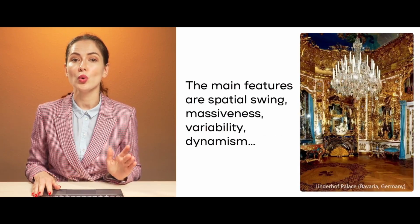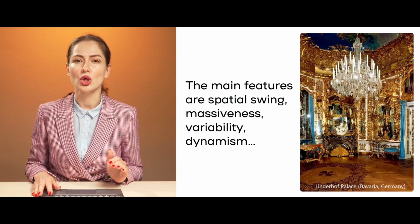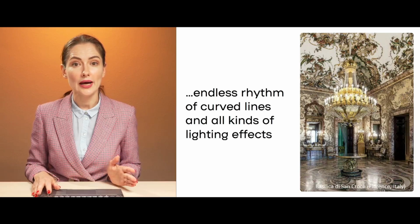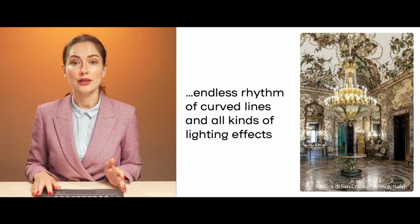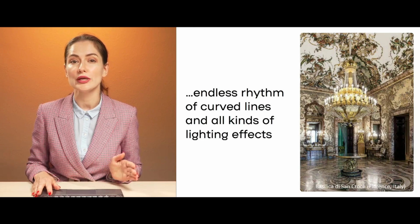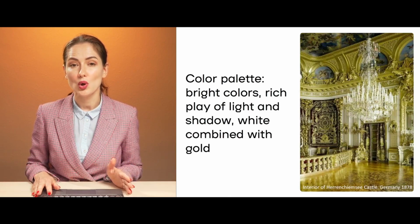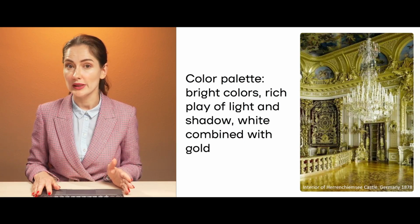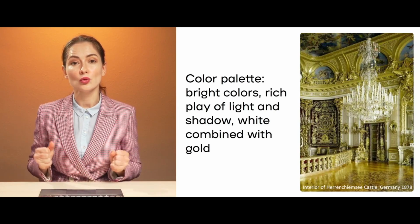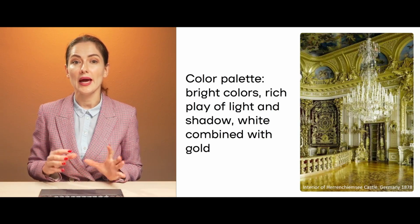Baroque interiors are known for their scale and movement: massive forms, spatial depth, lots of curves, and dynamic compositions that feel alive. Curved lines, sweeping forms, and complex lighting effects are essential to the Baroque mood. Everything flows and moves with rhythm. The color palette is rich and intense: white and gold, deep reds, greens, and purples. These are all played together in a very strong way. They make light and shadows that add drama.